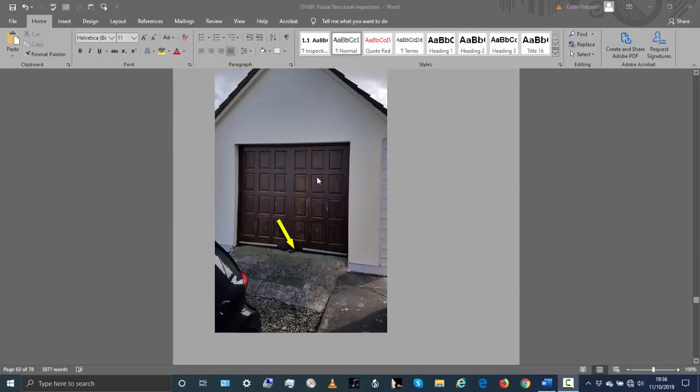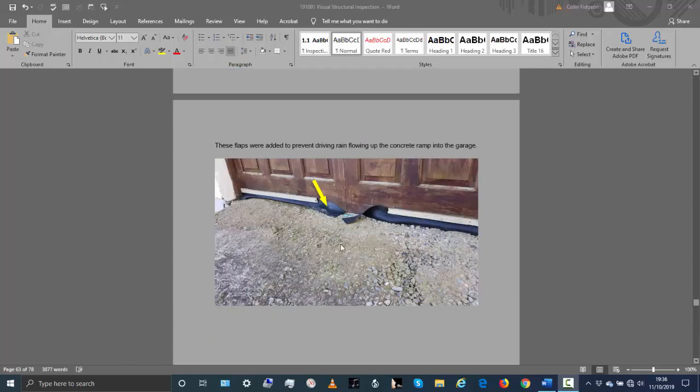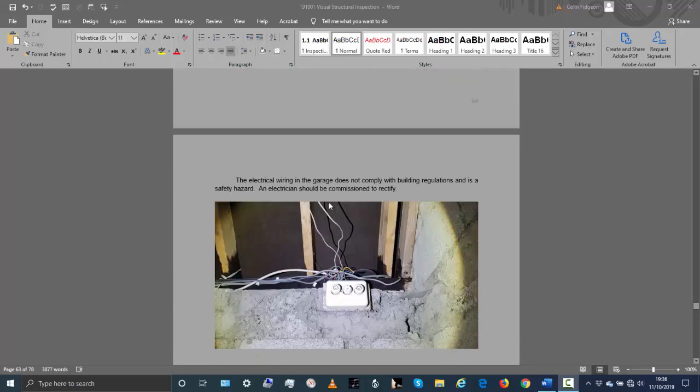And this is the garage here, the double doors on the front. They've added a rubber flap on the bottom of the door. If you take a look at the next one, this is it zoomed in, you can see the rubber flap here. Basically what was happening is during storm conditions, driving rain will drive up the ramp and was getting into the garage and wetting the floor of the garage. So that's why they put this flap on it, in case you were wondering.